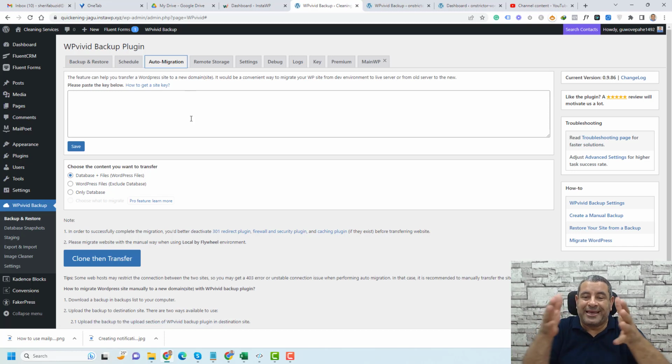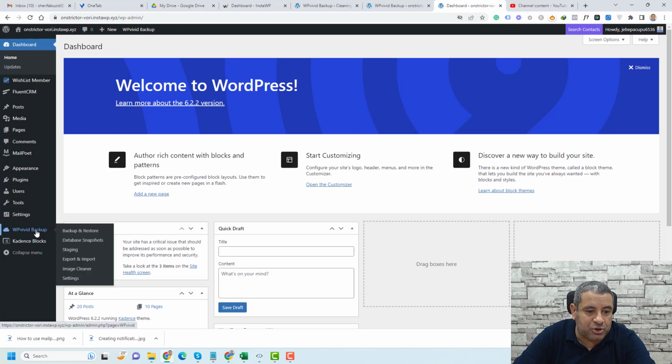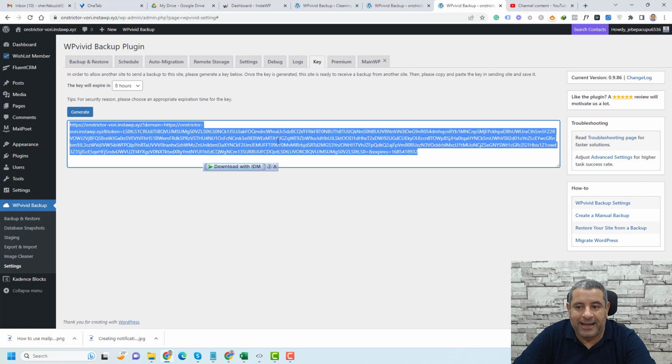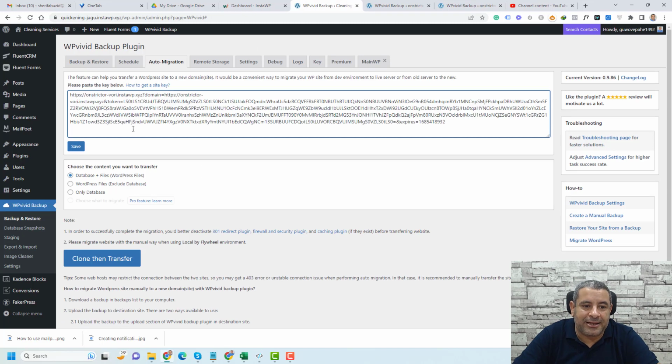You need to paste a key here taken from the WordPress website that you need to take a backup of. Let me show you how. If I want to have a backup from another website, I will go to this second website, which is the website that I need to take a backup of. I will install WPVivid again, go to settings and go to key, and I will generate a key here. Let me generate a key, copy it, go to the destination website, paste it here and click save.